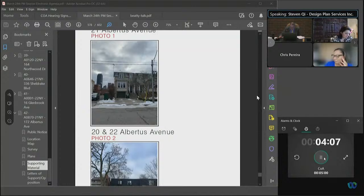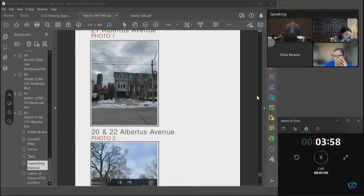So I'm going to go into the variances. Variance number 1 and 3 pertain to the rear deck projection and maximum first floor height. These two variances are associated together and should be considered together.